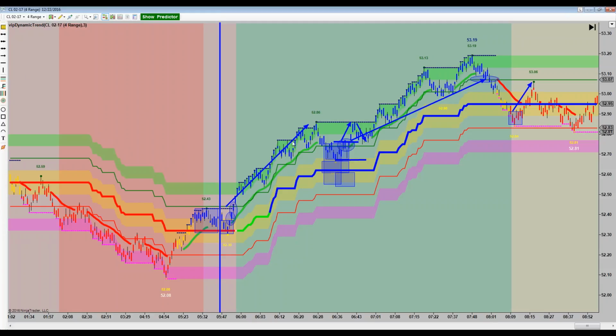Arguably, you had one at the open, two on the pullback, three on the bounce. Good trades that all made money. By the time it got to 8:30 in the chop, you should have been done trading crude oil and turned it off. That's what I'm trying to say. That's the way you avoid that chop. When you see the chop setting up, you've had three good ones. This could have been three and done.